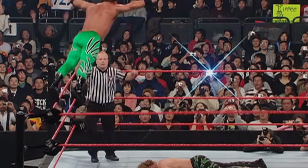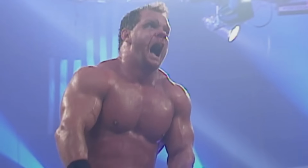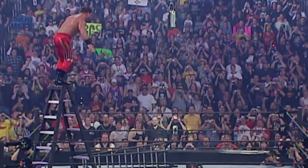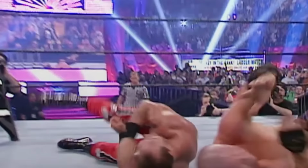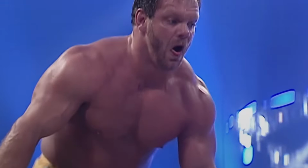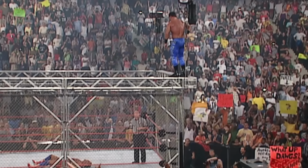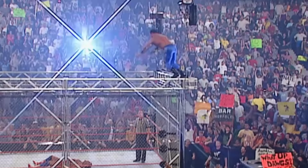Uh-oh. Chris Jericho. Look out! It seems as if Benoit is now in the driver's seat. Oh, Jesus! He's not going to do what I think, is he? Oh, no. Come on. On the top of a 16-foot ladder! Oh, did it! Benoit, going to the top rope. MVP in trouble. The United States champion, connecting! Come on, Chris. No! Don't do it! Don't do it! No!